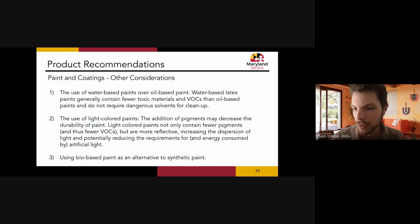Okay, so we covered all of the requirements of the specification. These are other considerations to keep in mind for purchasing or handling paints and coatings, right? So we know that VOCs are a big thing that we want to limit.